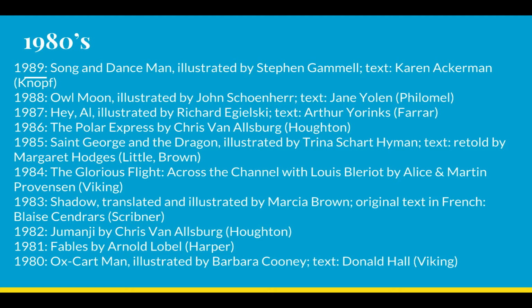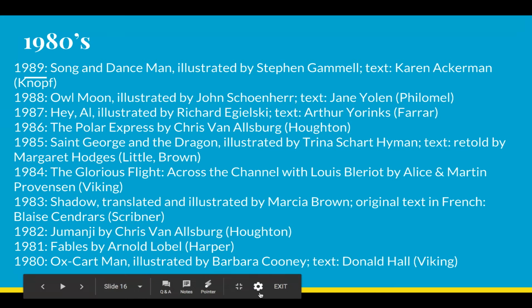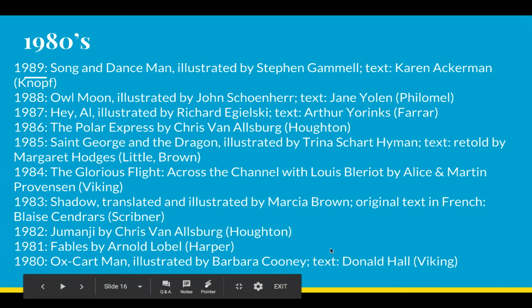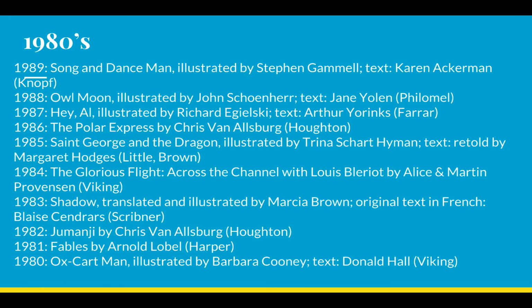When we look at the books that were going on in the 80s, we have, for example, Owl Moon, which was 1988, and basically was praised for the way that the illustrations perfectly matched the mood of the story, which I really feel like most of the books did a really nice job of, matching what was going on and helping to tell the story. So I appreciated that. We also have some really bright colors in the 1989 book, Song and Dance Man, the primary colors and the illustrations that help to connect those positive emotions for children.